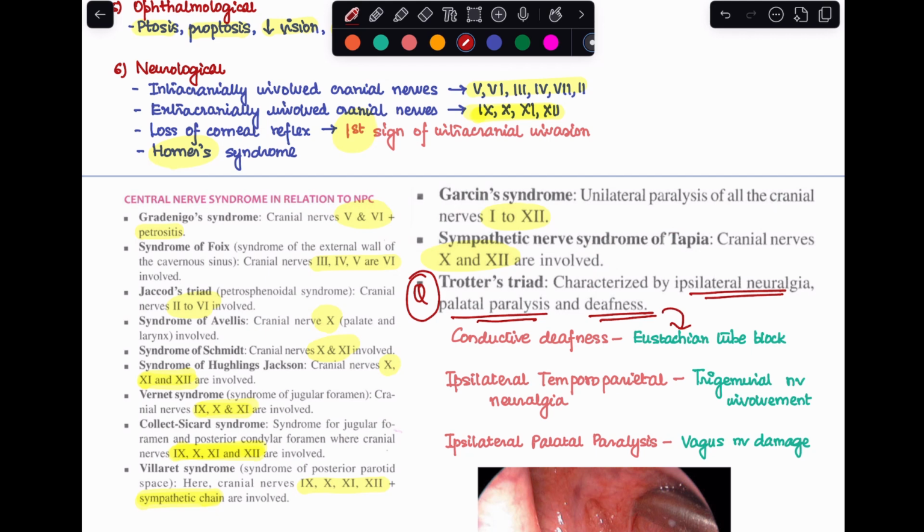Ipsilateral neuralgia is usually temporoparietal neuralgia, which happens because of trigeminal nerve involvement, and paralysis of the palate happens because of vagus nerve involvement. So that's all about today's class.